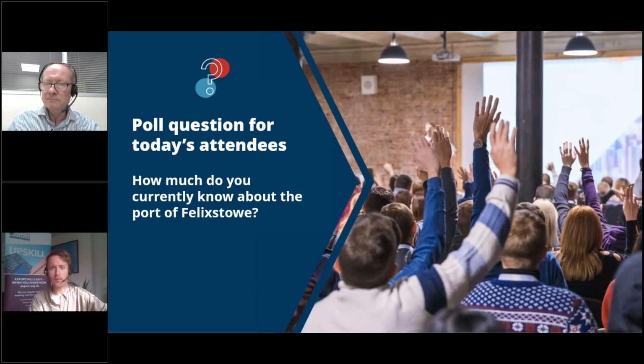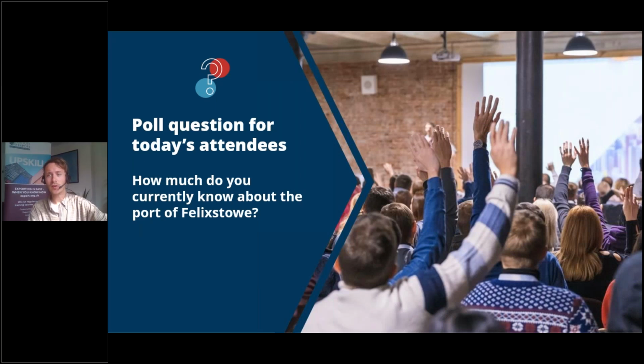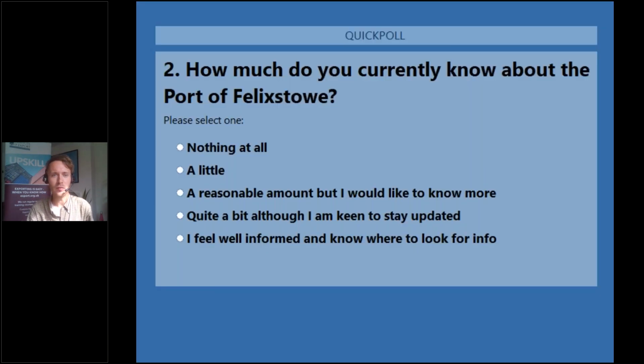I'm going to do our second poll, and this is obviously to get a bit of a sense, as we're about to hear from Port of Felixstowe, of what you know about the support they provide currently. So the question is, how much do you currently know about the Port of Felixstowe? The options range from nothing at all, a little, a reasonable amount, would like to know more, quite a bit although I'm keen to stay updated, and finally, I feel well informed and know where to look for information.